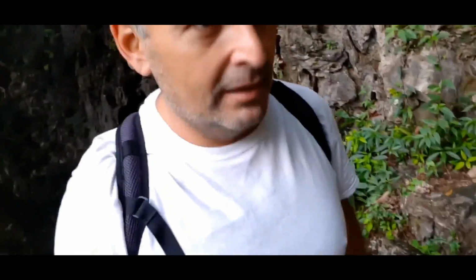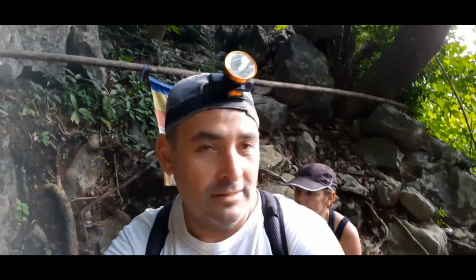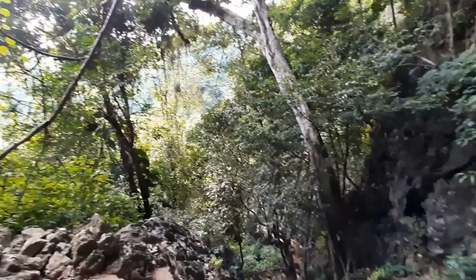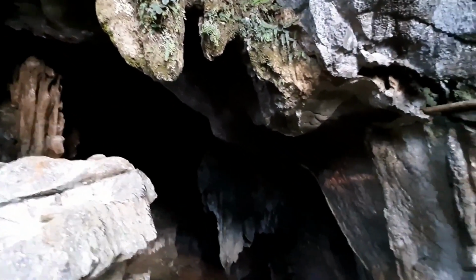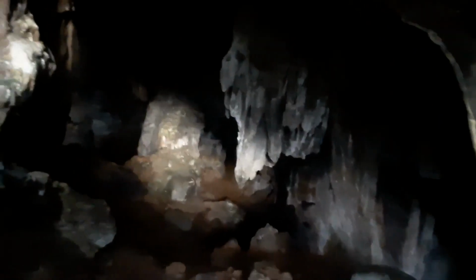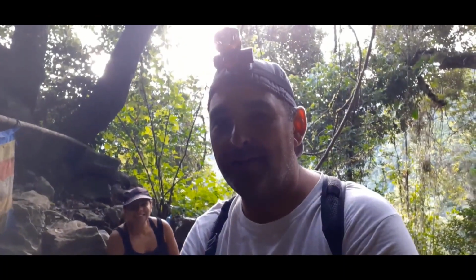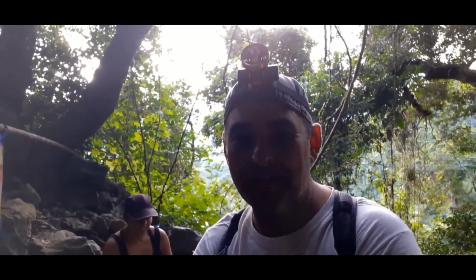Okay, looks like we got to the entrance of the cave. We are way up here, and the entrance of this cave is very narrow. Intimidating, to say the least. Standing at the mouth of the cave, and it's so intimidating that we're actually second guessing if we want to go in. We made it this far. I think we're going to give it a shot.